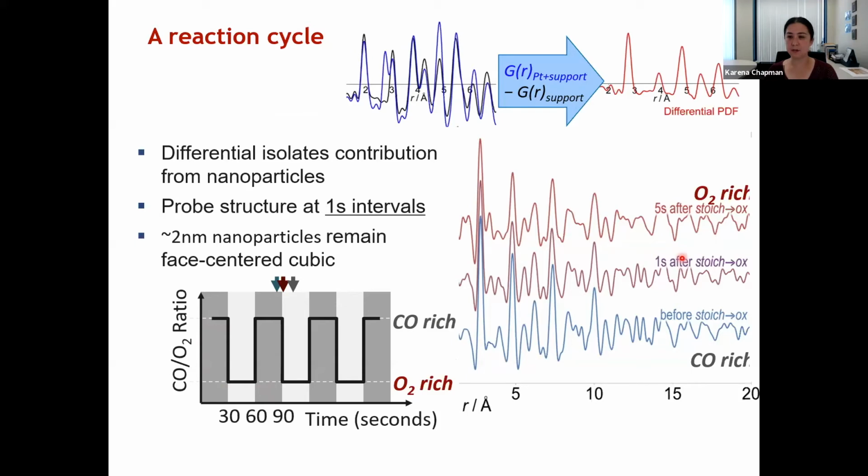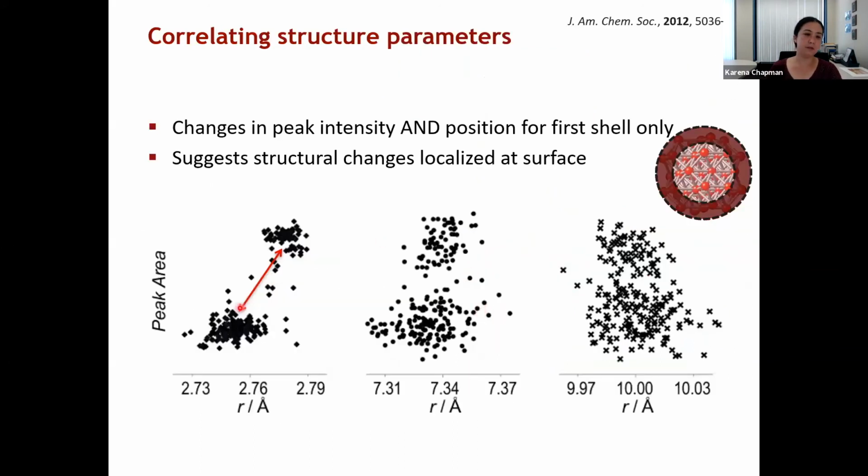They're all face-centered cubic. But if we start to quantify everything we can quantify in the system, which is always a good strategy when we don't know exactly what the answer is going to be or what we're looking for, we quantify the peak area and the peak position. We can see that in higher order shells, there's no strong correlation between the area of that peak and the position of that peak.